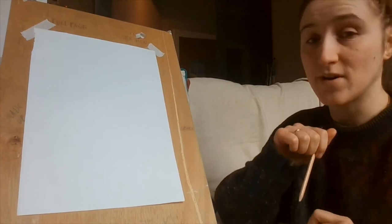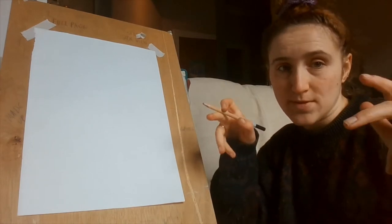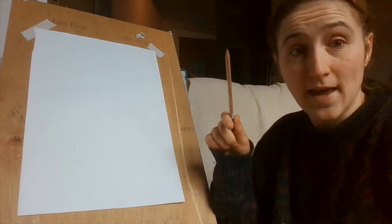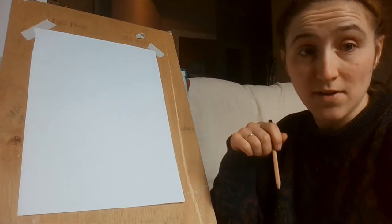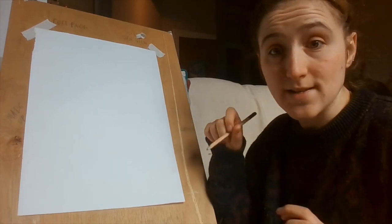So our first task, as per usual, is we're gonna block in our big shapes. So for my main big shape, it's a really big vice. So once again, I'm gonna be using a really heavy line. You don't need to use a really heavy line because yours doesn't need to show up on camera. So you use nice light lines that you can rub out easily later.